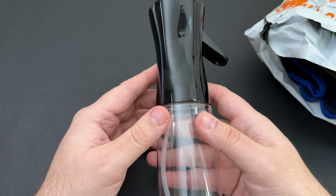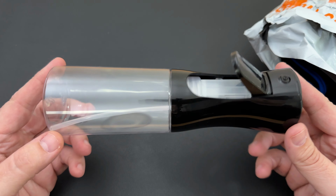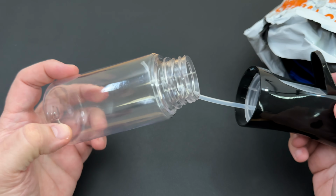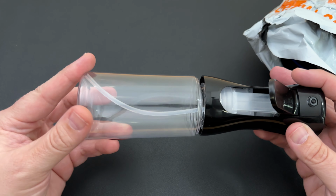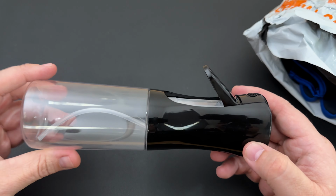All right, so the first item I picked up is a little air fryer oil mister. So this just unscrews here. Obviously you'll fill it up with whatever type of oil you want to use. And then it's just a little spray pump for misting your food when it goes into the air fryer.